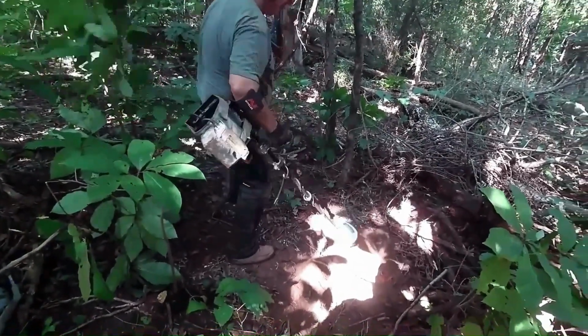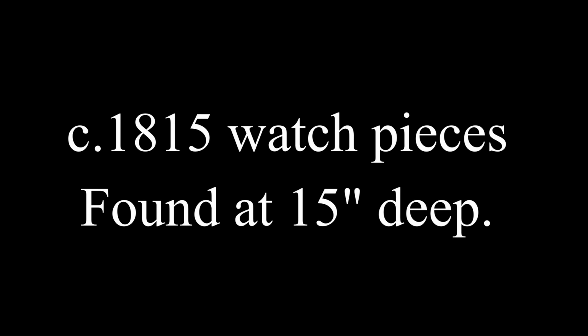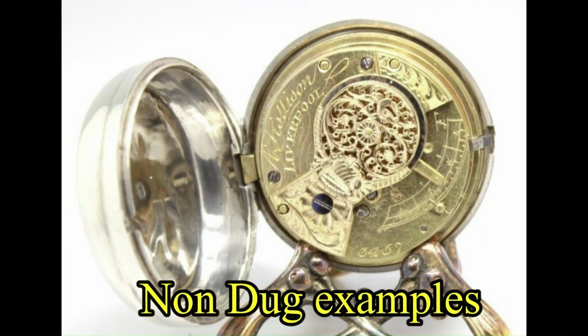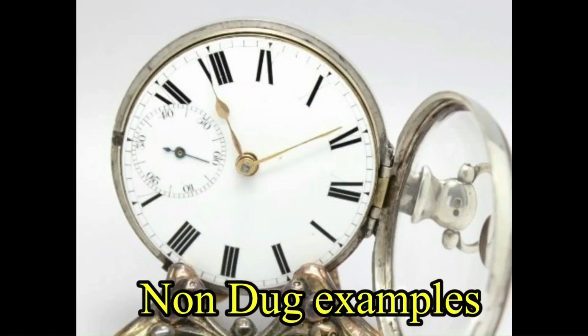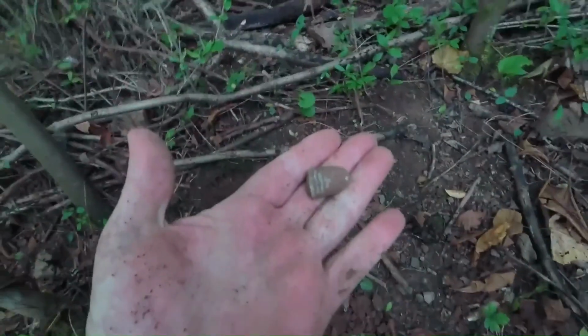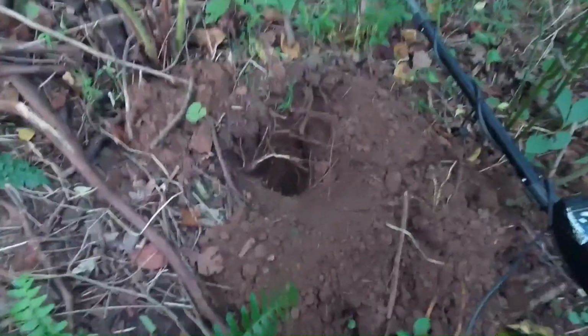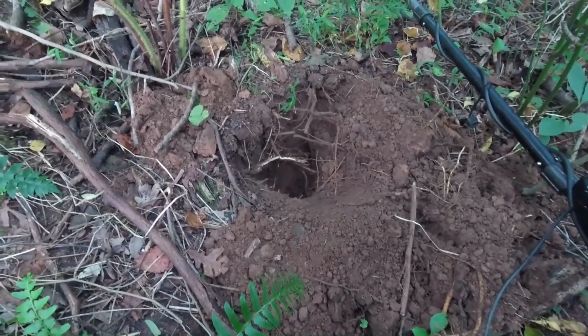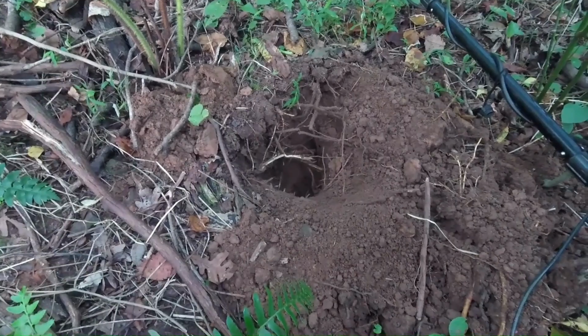I'm having trouble with this one. There it is. Fired 58. I don't know if you can see it or not. A signal in here that jumped around from, first of all, about 28 on the Garrett AT Pro there. Then it jumped up to 50, then it jumped up to 85, and then it started evening out at a solid 53 to 56. And I dug about 8 inches down and pulled out all the stuff.